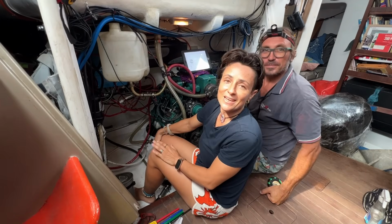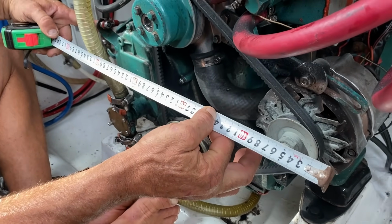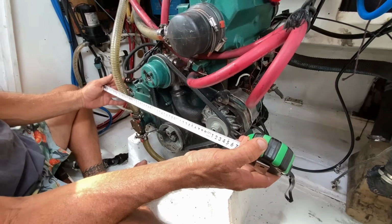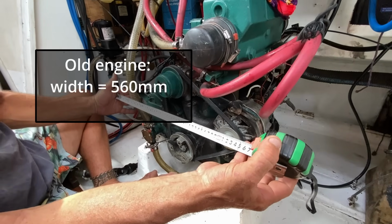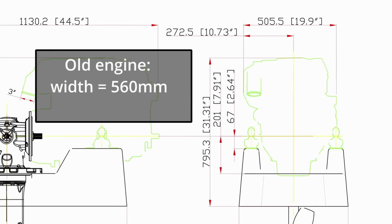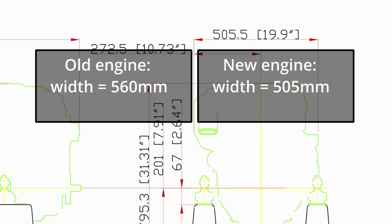We don't have enough space. Hi from Sailing NV engine room. So we're here to take some measurements to see what modifications we might need to make to our engine room to fit this new engine. First we measure the width and find our new engine is actually smaller in this dimension. The overall of all components is 55, 56. The new engine overall is 500, also smaller. In this size it is smaller.